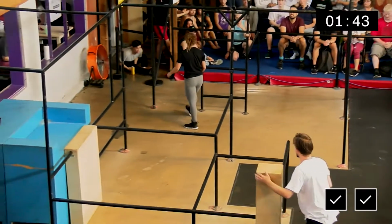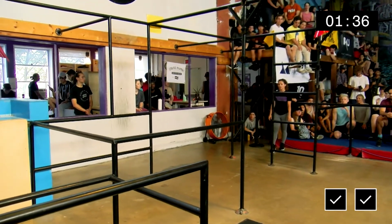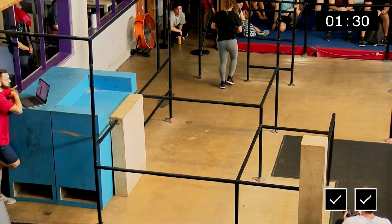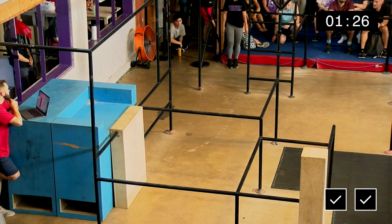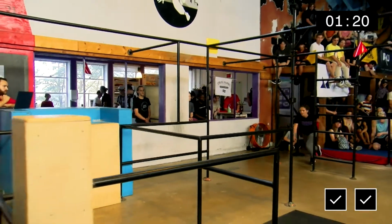Super comfortable. Looks like she's going to look straight at the Kong precision. I like this. Definitely not one of her strong suits, but something she's been working on. Ooh, gets the bounce back on the first try. Wow. And she's going back to try it again, taking a different strategy than the other competitors. And that's a massive confidence boost. As soon as you get both feet on, you know you're safe to put full power into it.